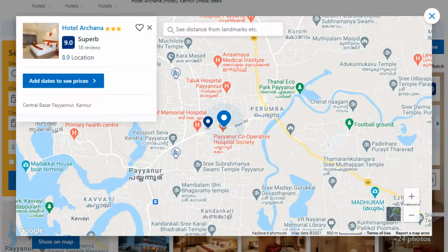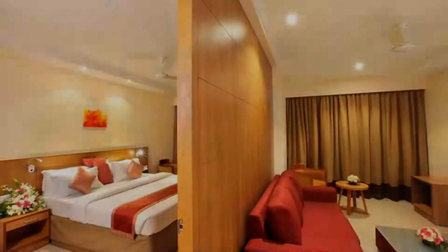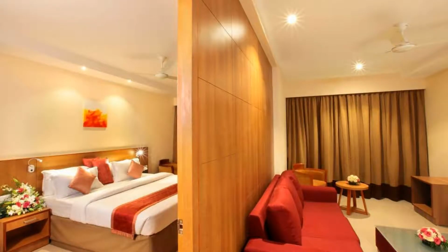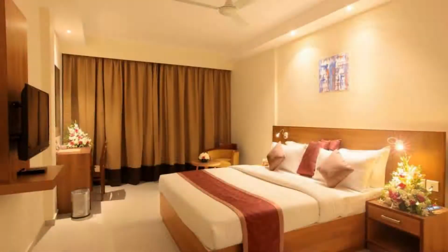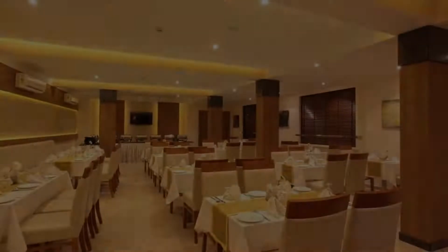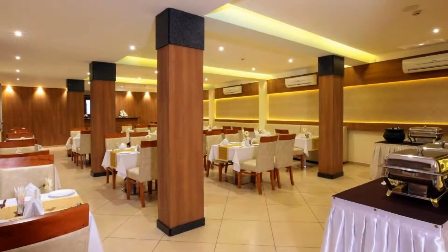Number 8. It's a 3-star hotel. The location of this hotel is outstanding and guests love walking around the neighborhood. Check-in time is 12 p.m. and check-out time is 12 p.m. Guests are required to show a photo ID and credit card at check-in. Pets are not allowed in this hotel.